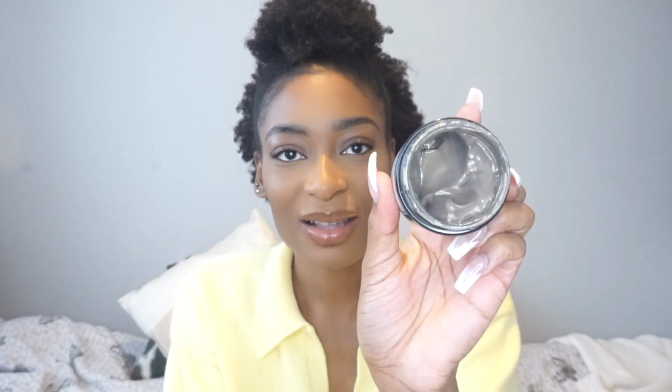Because again, don't play with this. Really and truly, do not play with this. So that's how much I've used so far. And this is a mask. Again, you put it on your skin, it dries down, and when you put water on your skin, it melts off. You don't even need to touch your skin, it melts off. It's just so smooth and so buttery. No pulling and no tugging on the skin.